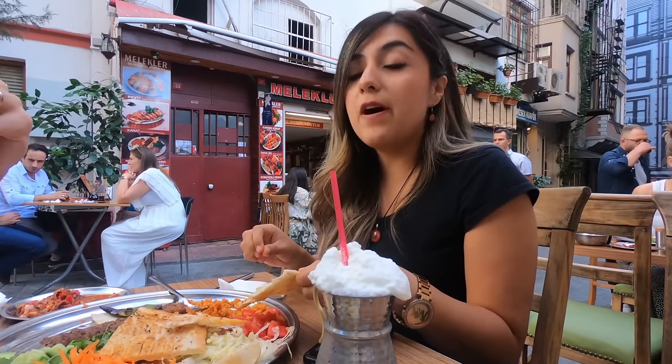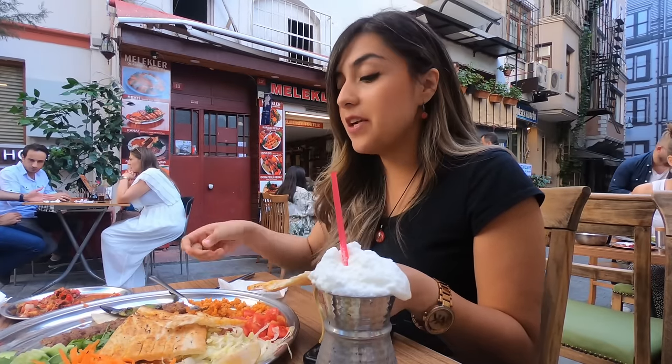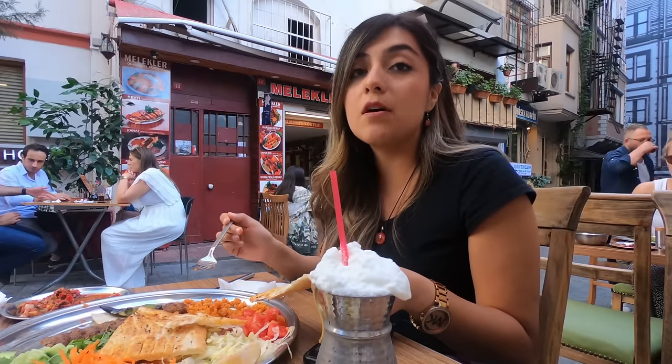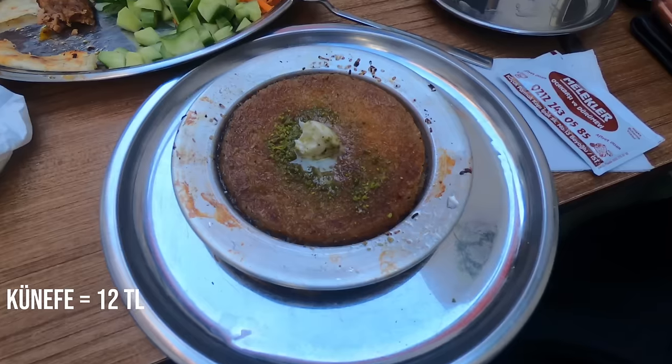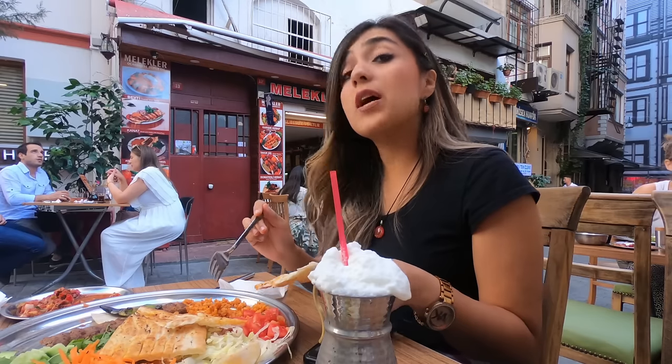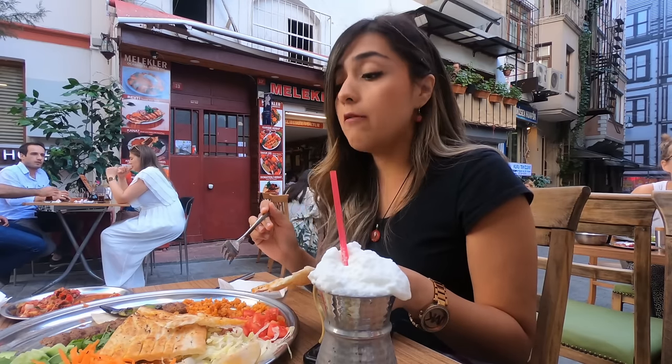This is another place we found here in Taksim area. This is very good because here we can find many types of kebab. And also they have this traditional Turkish dessert, which is called künefe, made of cheese. And the prices are pretty much affordable for everyone.